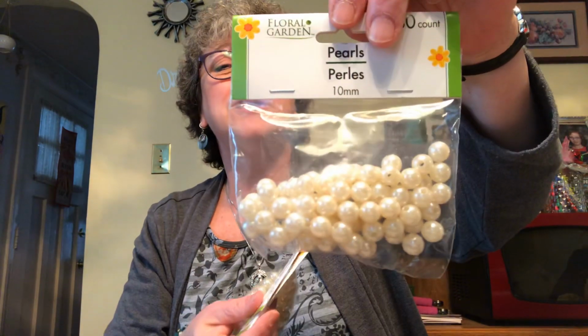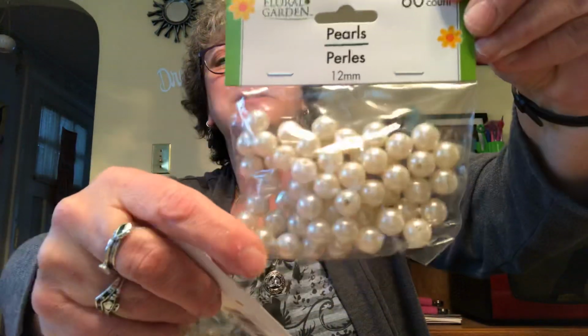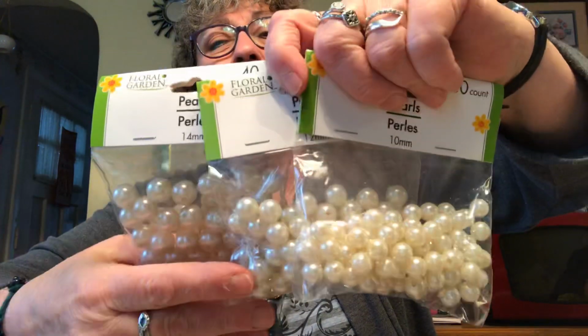Let's see, what else do I have here? Oh, I found some more of the crafting pearls. I found these, the 10 millimeter ones. You get 80 of these for crafting. These are the 12 millimeter ones, and you get 60 of these. Really excited to find these. And these are the 14 millimeter ones. You get 40 of these. I don't know if you can see the different sizes. It says right on it, but I grabbed one of each. I haven't used the other ones yet, but I plan to.